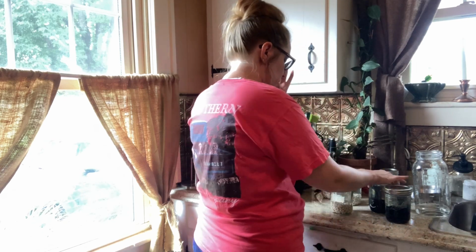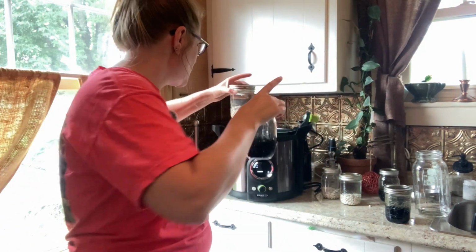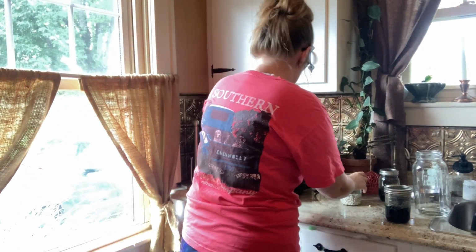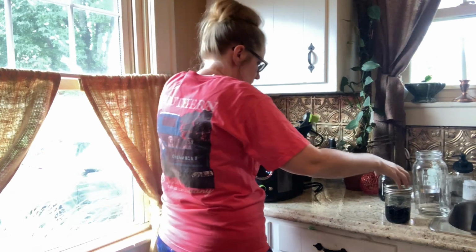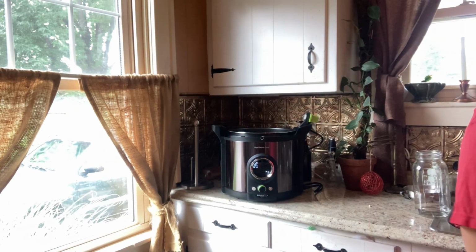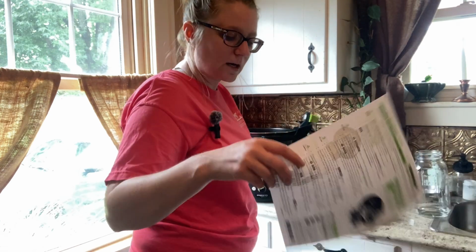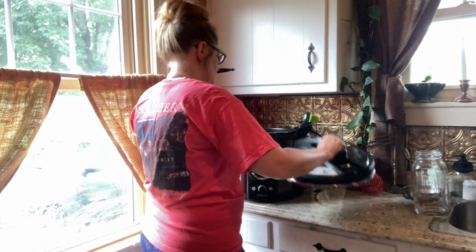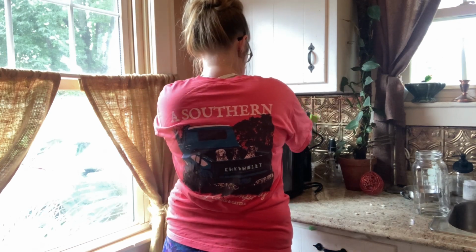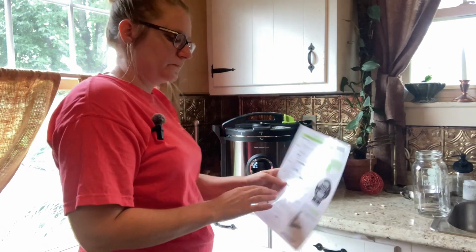Okay, now let me show you what these look like before they're canned. And then when they're done being canned, they're going to fill this whole jar up. So I've been following the directions closely for this pressure canner. I typically don't warm my jars before I can anything, but I'm following the directions for this. Okay, so place cover on canner, and then you put this down and you lock that.